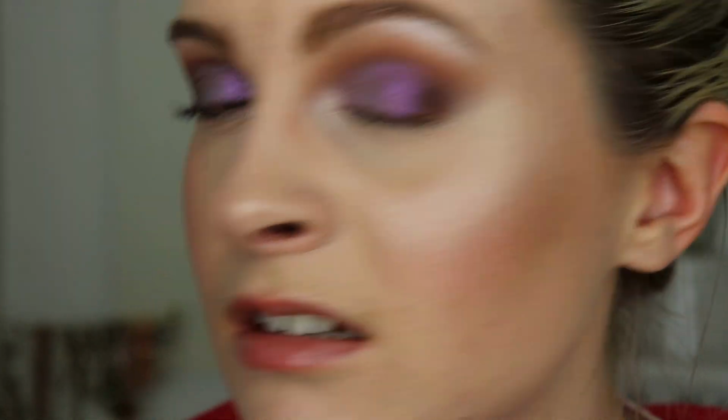I don't see any change in pigmentation or anything like that. It still looks quite vibrant and pigmented to me. Yeah, there's nothing really to report on, to be honest. I don't think it's faded. Maybe if you're doing 12 hours or more than that, you might see some fading. But for the most part, they have lasted quite well.